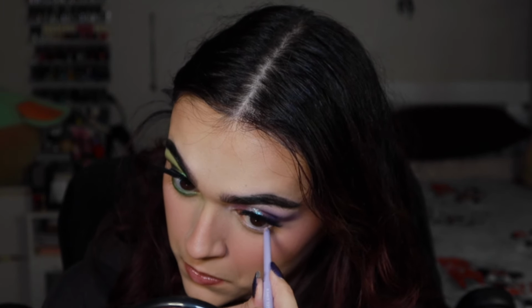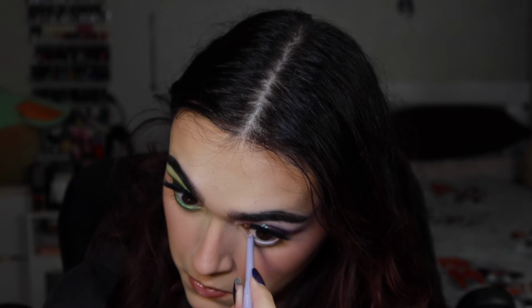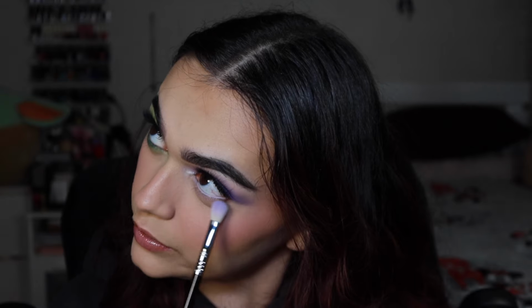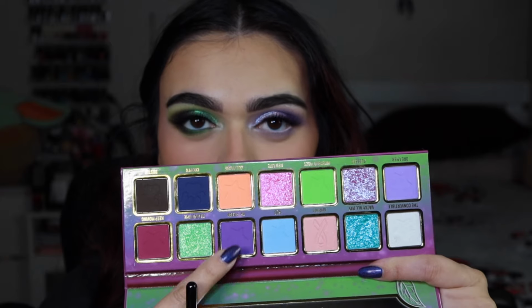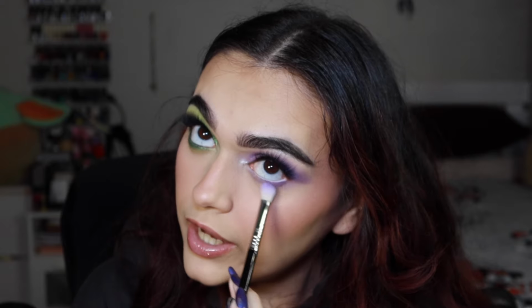And for the purple eye, I want to line my eye with the ColourPop BFF Creme Gel Liner in the shade Crybaby, and this is going on my waterline. For this eye, I am just going to use the same shades. I'm going to go in with the purple called Dreamer on my lower lash line. And then I'm going to take this shade called Dr. Farr and deepen up the outer edge, kind of bring it about halfway.